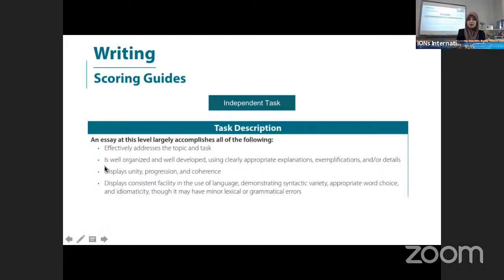And then the essay should be well organized and well developed, using clearly appropriate explanations, exemplifications, and or details. What I like to remind my students is do not just list the reasons, because usually they would say, oh, I agree with this topic because of A, B, C, and D, and that's it. No. Explain. Because of A is blah, blah, blah. Because of B is blah, blah, blah. So always explain and give examples if you can.